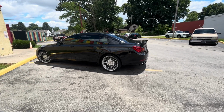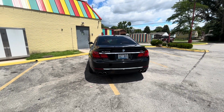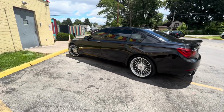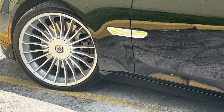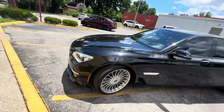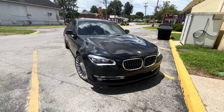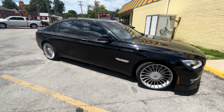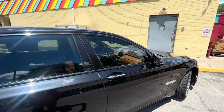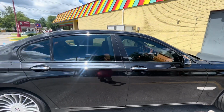What's going on, Major Way? Today we got a BMW Alpina, y'all. Alpina B7. I don't know, but it's nice. It's a bad one right here. I like that. Look at the wheels on it, y'all. Yeah, I like that. Black, like it. Windows tinted. Look at the interior in there. It's got that peanut butter. Ooh, it's nice. Y'all can see it? Look at that peanut butter interior in there. I like it. It's nice.